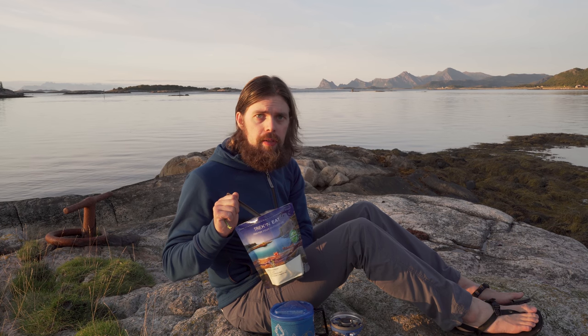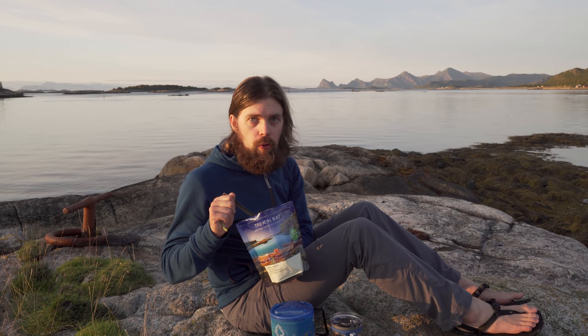All in all, I think the Balkan risotto from Trek'N Eat is a quite good tasting meal that is not overly dominating in any one direction, which can be very positive if that's what you're looking for after a day of backpacking or climbing in the mountains. I'm now going to finish this meal and enjoy the scenery here in northern Norway.